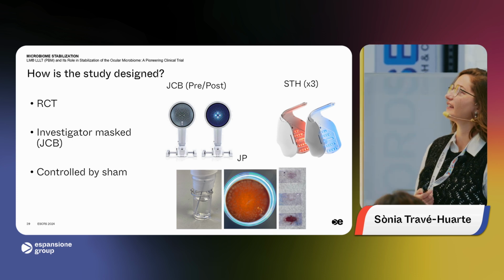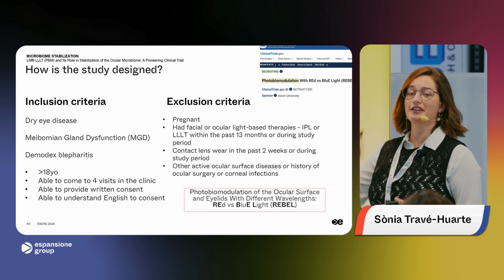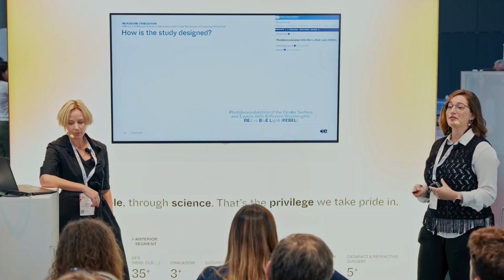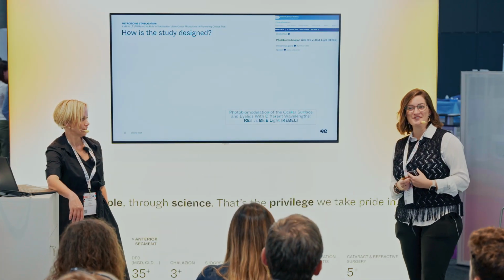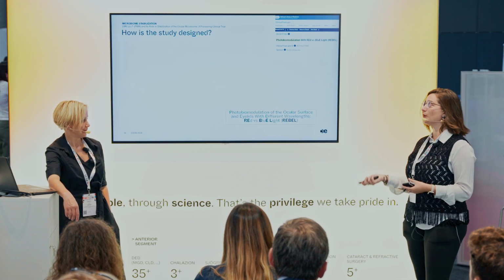So I'll explain that in a second. You can find this trial on clinicaltrials.gov, and if you have any patient who is willing, we're more than welcome to have them. We're in Birmingham. The study is called REBEL, for red and blue light.